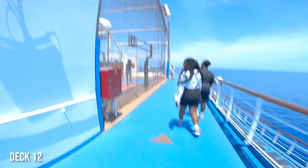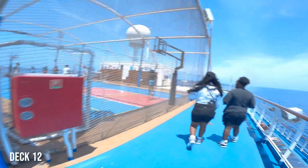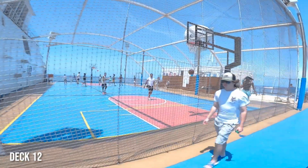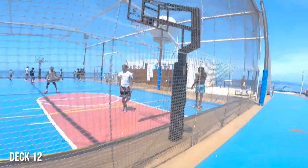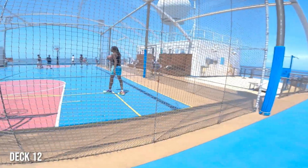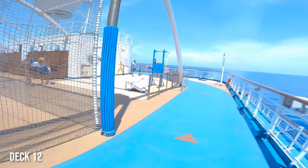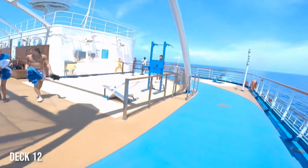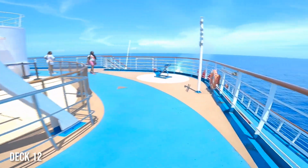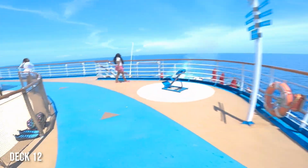Coming further back, you have the basketball court. Now, they also host volleyball tournaments and what's the other one? Dodgeball. I watched both of those, and those were intense, especially the dodgeball. The dodgeball was good, but volleyball was good as well. So there's plenty of activities to watch and participate in. They have the outdoor equipment here. It's always something to do.